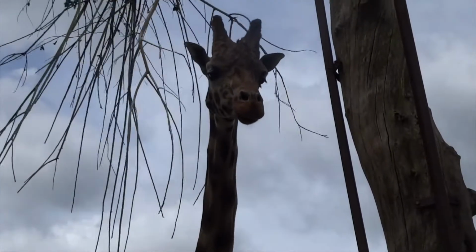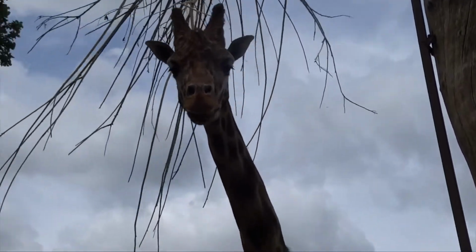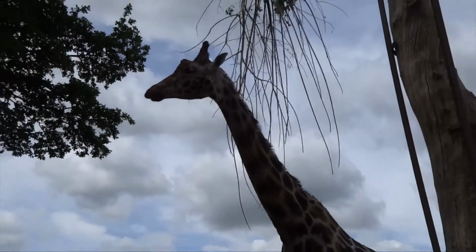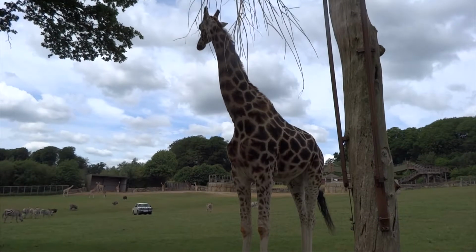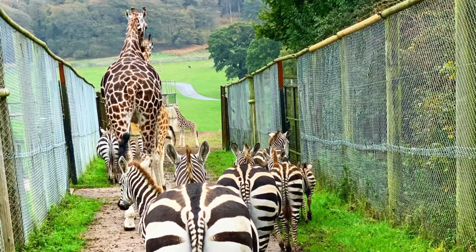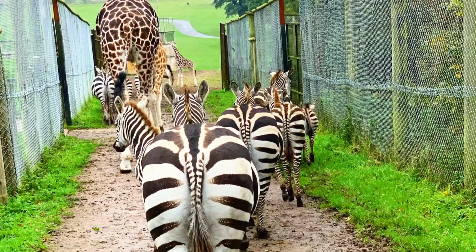They have great eyesight and can see clearly up to a kilometre away. However, their hearing is about average. This is why you'll see zebra and giraffes commonly together, as zebras have great hearing but only average eyesight.